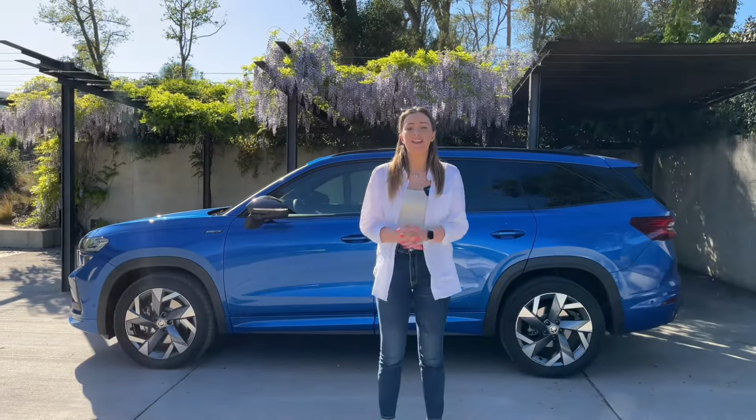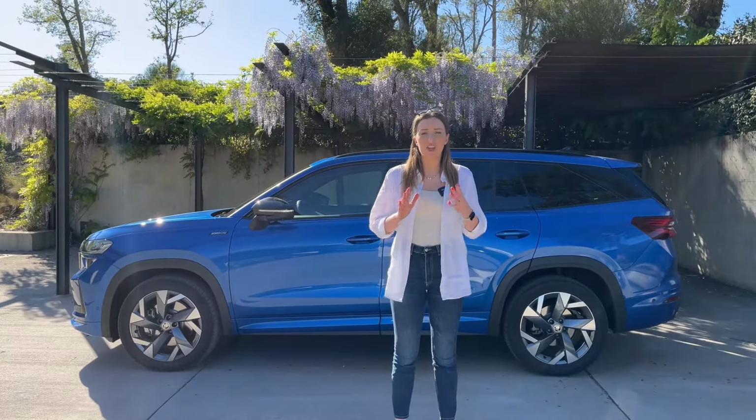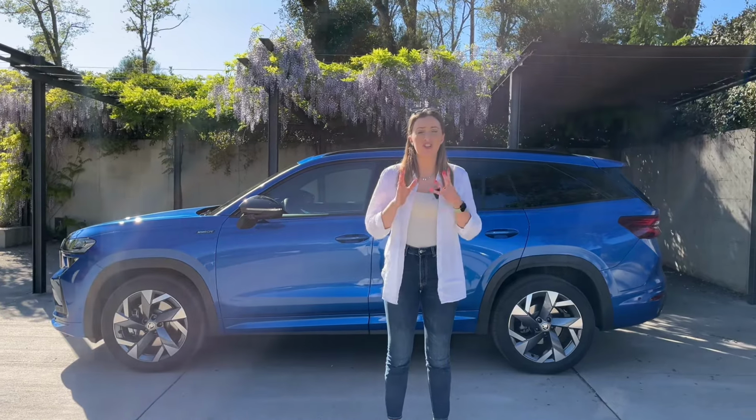I genuinely think this car is fantastic. It does what it needs, and Skoda are so good at tailoring to different markets. Now this is a family SUV through and through. All the gadgets, all the technology make daily life and daily driving that little bit easier.